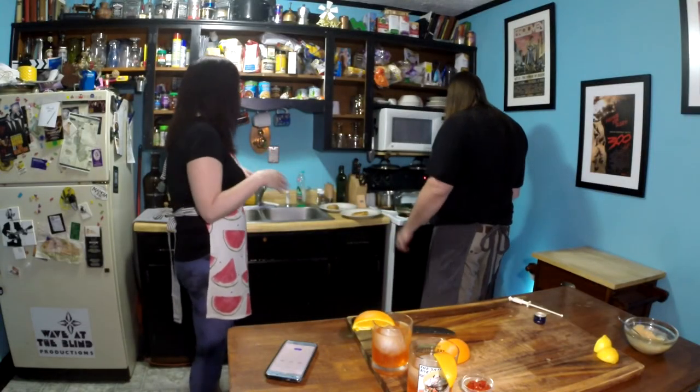So basically, we're just waiting on this kale, and then we're going to put everything together. It's going to be delicious.